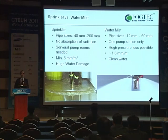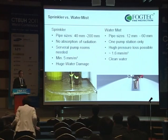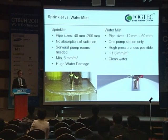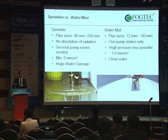The next good thing is you need only one pump station. Just on the ground, where you have water and power, it's no problem. It's not necessary to elevate everything to upper floors. You can just put them on the ground. Because of the pressure loss you can allow, thanks to the higher operating pressure, you can pump the water even to very high levels without having too much pressure loss.